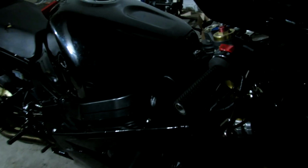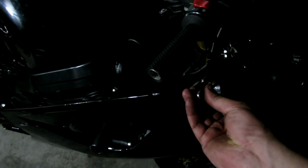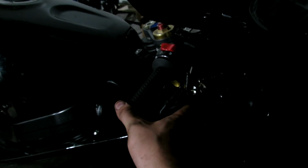Wondering if it's supposed to be like that, or I haven't tried to bleed the brakes. Maybe the pads are just worn. I don't know. Pads are pretty cheap for this thing, so I might just grab a set because I want it to be a lot more bitey and responsive. I'm getting more used to it.